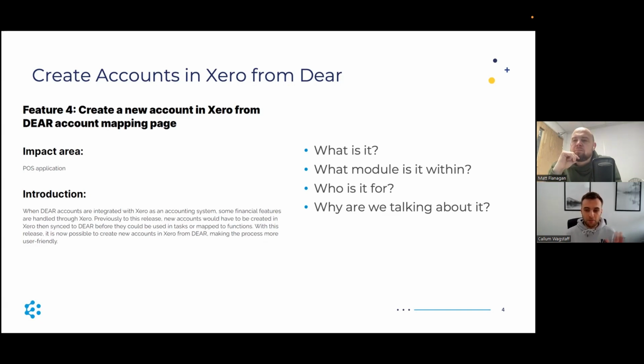So it's not game changing, but it saves you having to go from one system, fill out your 2-factor authentication in Xero, then come back. So it saves a bit of time. Yeah, so it's removing a few clicks. But yeah, anything that makes life easier, right, for these types of scenarios is always going to be good.